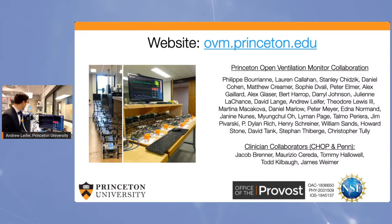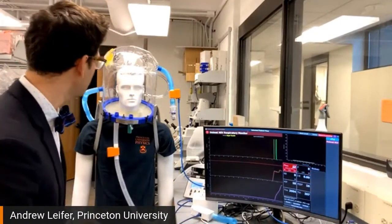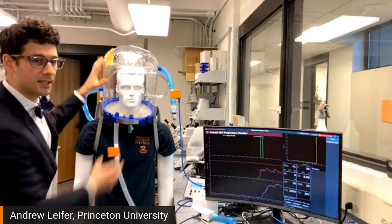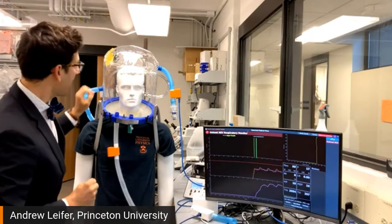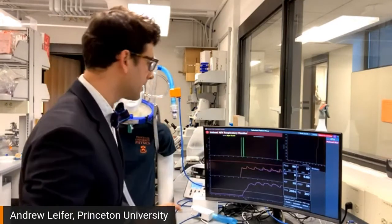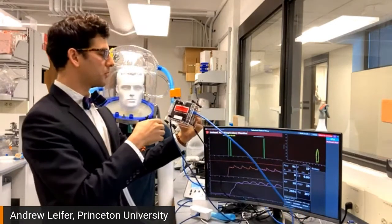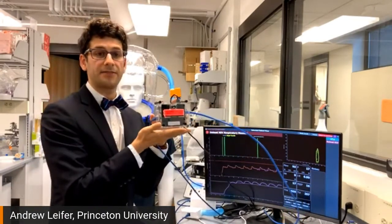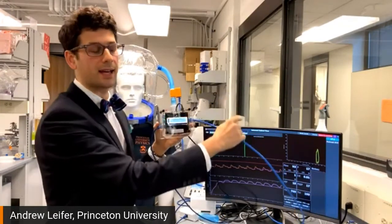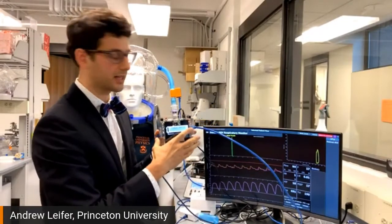So I'm just going to turn on the air. This is Covey McQuarantine. He's our test dummy. You can see the helmet inflates. Air flows into the helmet, and then it flows out through this filter here. And we have a monitor here, and those waveforms are being monitored on the bedside device. That's a little device here. And then this information goes to a central monitoring station, either wirelessly or over an Ethernet cable.